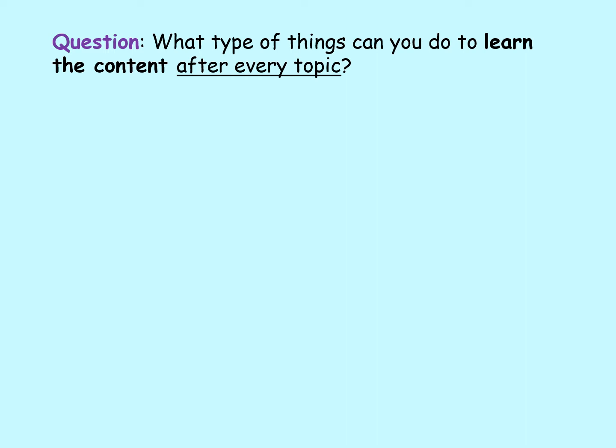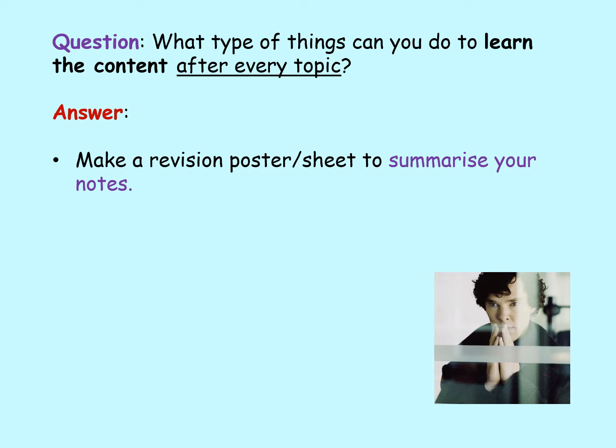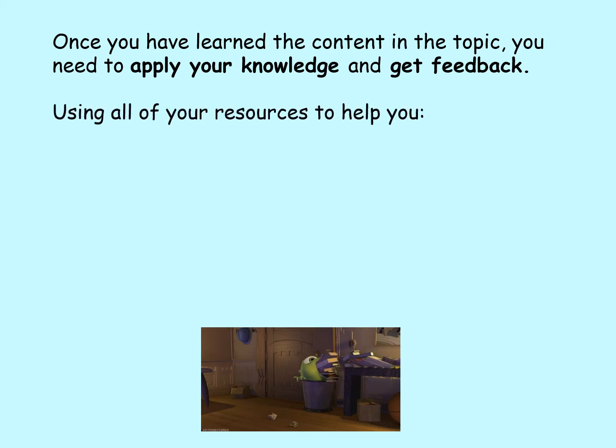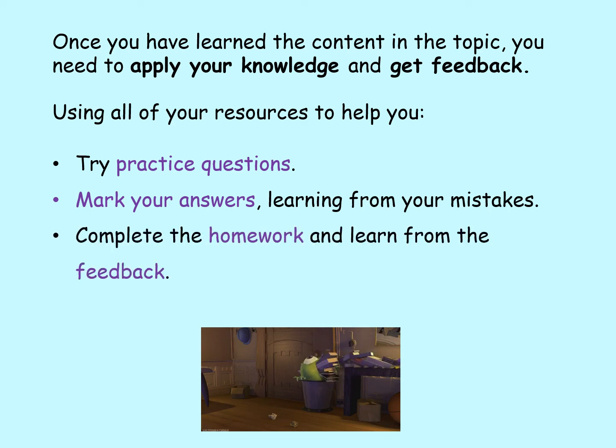So what type of things can you do to learn the content after every topic? Make a revision poster or sheet to summarise your notes. Learn the definitions using flashcards. Once you've learned the content in the topic, you then need to apply your knowledge and get feedback. So use all of your resources to help you. Try practice questions. Mark your answers, learning from your mistakes. Complete the homework and learn from the feedback.